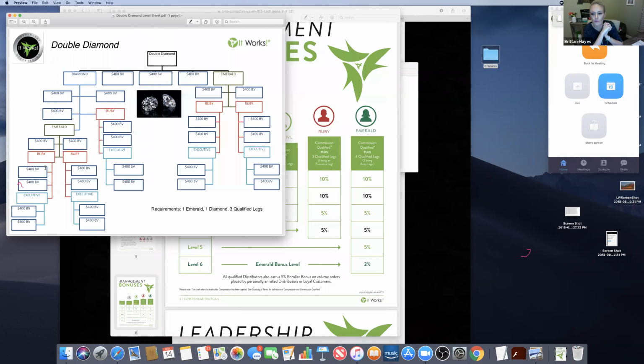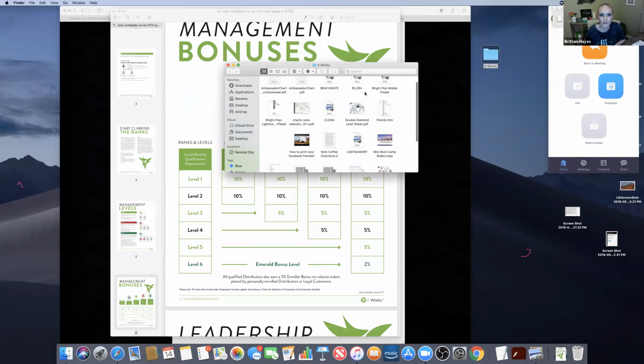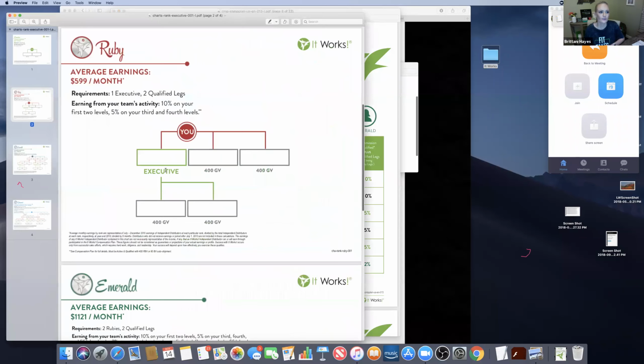If you guys need me to break that down more, I can. I just don't want to confuse you more by rambling on it too long. And let me just even pull up a Ruby chart just to make it really, really simple. Let me find one. Okay, here we go. All right, so here's an executive chart. Or no, that's a Ruby chart, sorry.